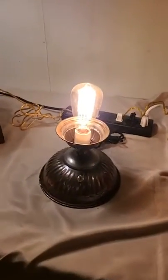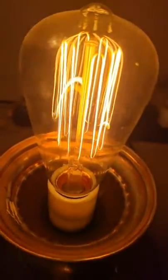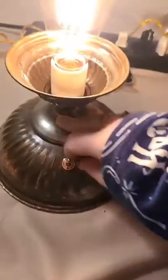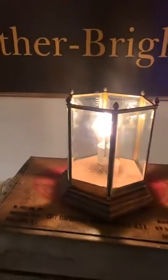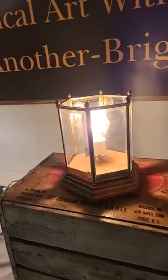Next, we have an upcycled candy dish with a squirrel cage filament light bulb. And the switch is right here. It's just a little toggle switch. And moving on to one of my favorite pieces, this diamond-shaped spiral light bulb sits on top of a finely crafted wood base and a crystal glass octagon shape. There's just a line switch on this one back here.